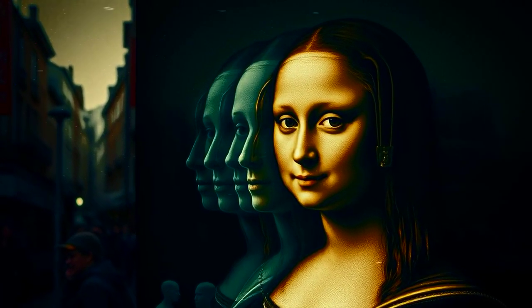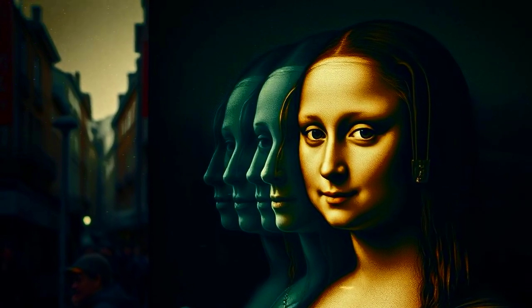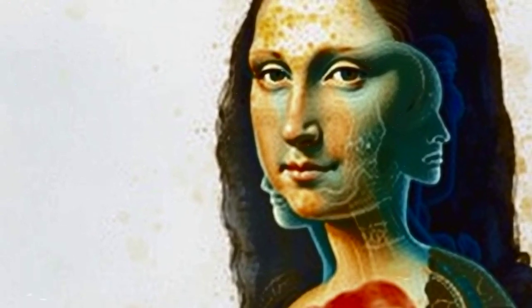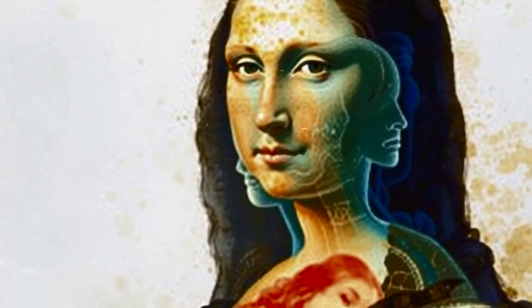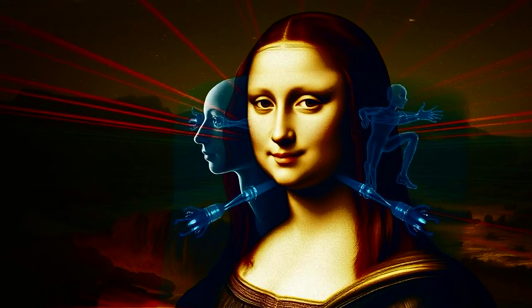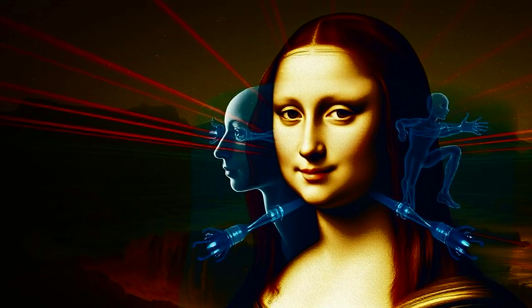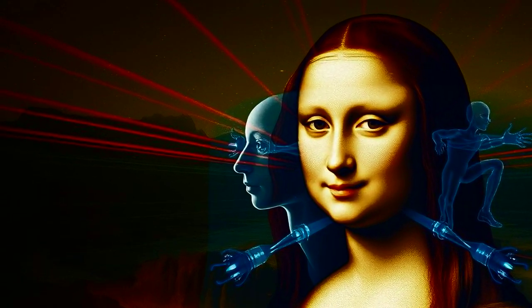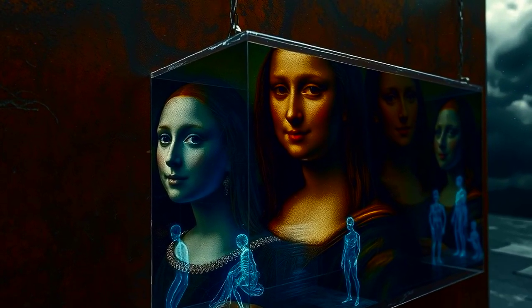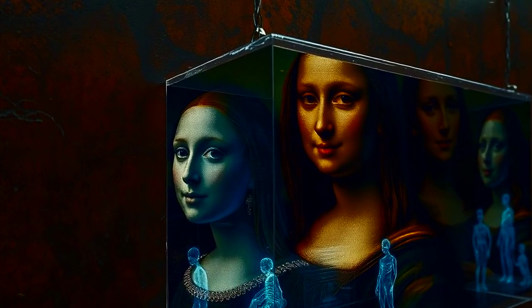But the technological revelations didn't stop there. Using a technique called macro X-ray fluorescence scanning, scientists discovered that Leonardo had originally painted the subject with much more elaborate clothing and jewelry. Hidden beneath the simple black dress we see today are traces of intricate patterns, decorative elements, and what appears to be a complex necklace or collar. Even more fascinating, infrared analysis revealed that her hands were originally positioned differently. The famous pose with one hand resting over the other was actually a later artistic decision.